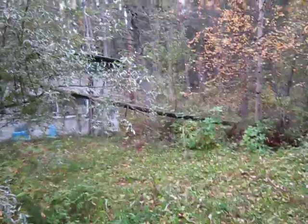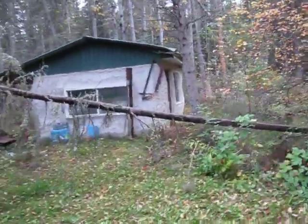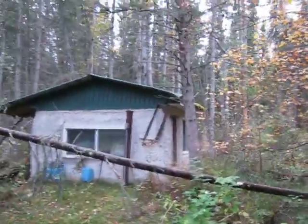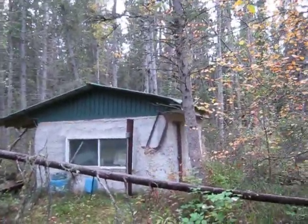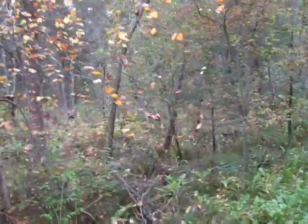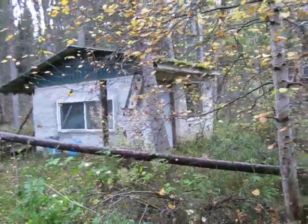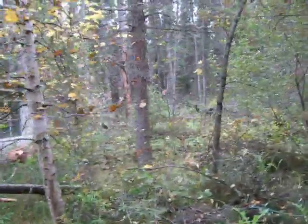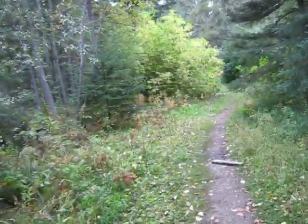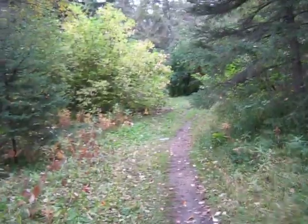This is our well house. We had a tree come down here, but that's our well house to keep our well from freezing. That one we just pull water by hand, or bring it up to the house by hand. And this is the start of our actual yard here.